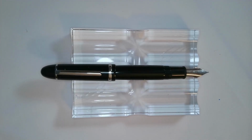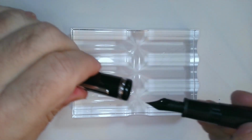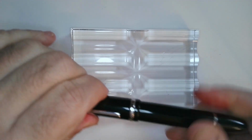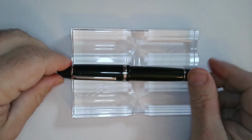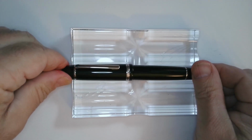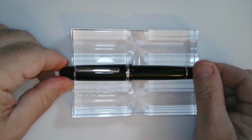A particularly good Chinese pen that I was really impressed with, and I love to write with, is the Moonman or Moon John P136, which is kind of an emulation or even a clone of the Montblanc 146, which I think is a very good size. It's not as big as the 149, but it's a very comfortable, cigar-shaped pen.